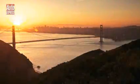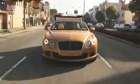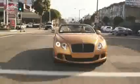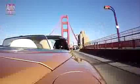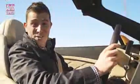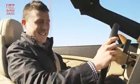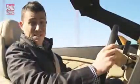However, my first destination was San Francisco's most stunning landmark, the Golden Gate Bridge. It was time to get the roof down. Well, I'll tell you what, this is a little bit of a treat, isn't it? Got a beautiful sunny day, I'm driving over the Golden Gate Bridge in the world's fastest 4-seater convertible.